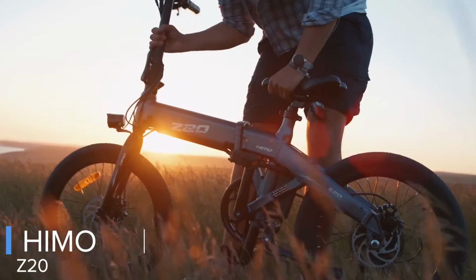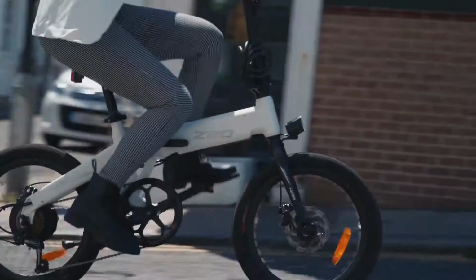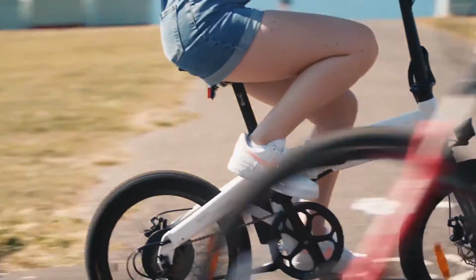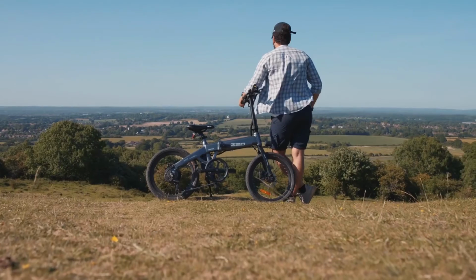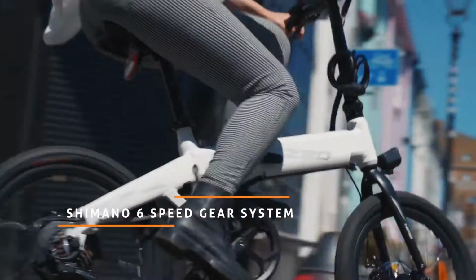The Hemo Z20, the all-new foldable electric power bike. Whether you are commuting, exploring, or looking for a more exciting way to stay fit, this is the Hemo Z20, your new adventurous companion. Step your life up a gear and take your mobility to the next level.